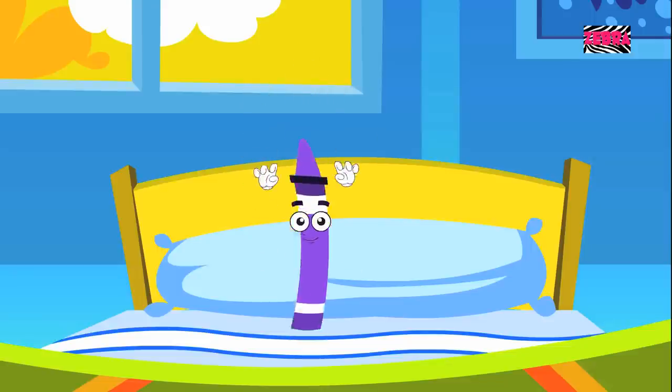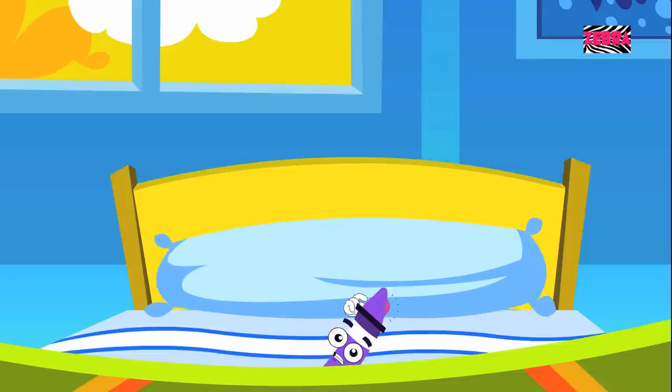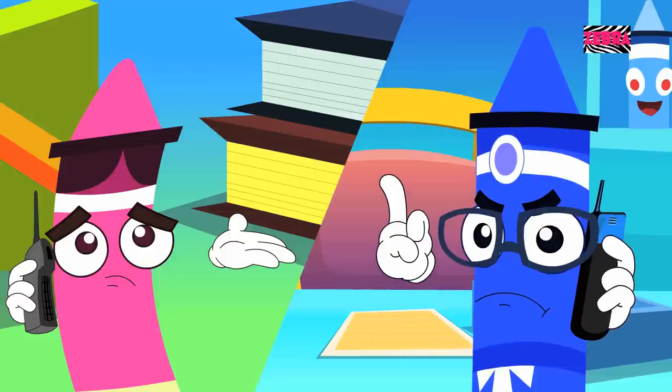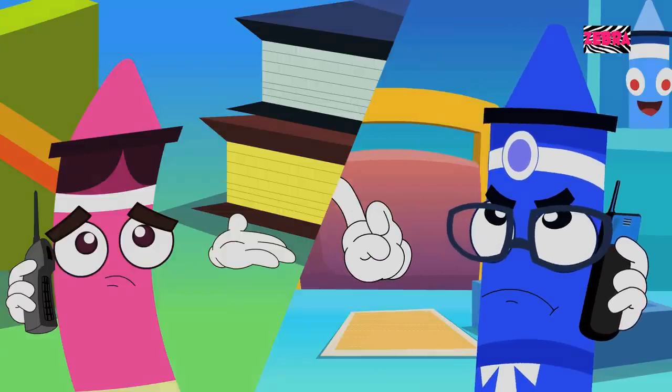One little crayon jumping on the bed. It fell off and bumped its head. Mama called the doctor and the doctor said, "Put those crayons right to bed."